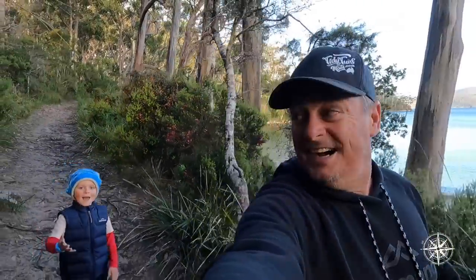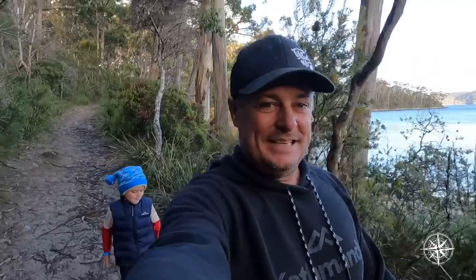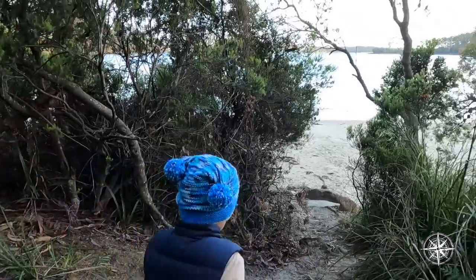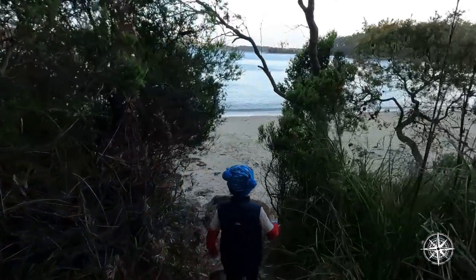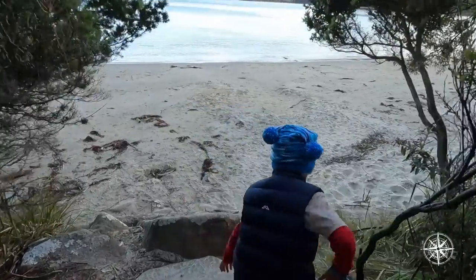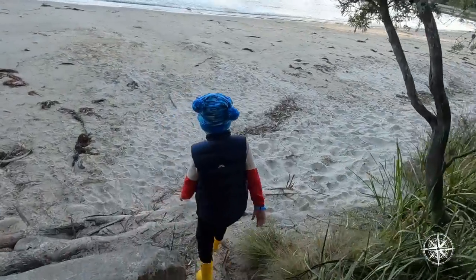Jasper! Hi! How good is this walk? Pretty good, right? It is so beautiful here. We're walking on nature path right now. Oh, that looks like the beach. Come on, Dad. Watch, take your time. Yep. It's slippery, but that's okay.